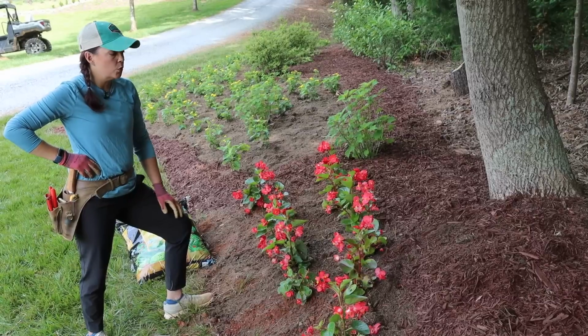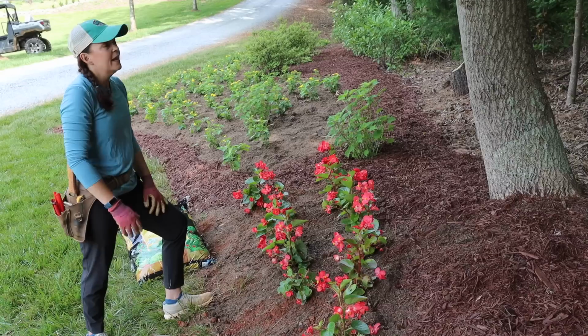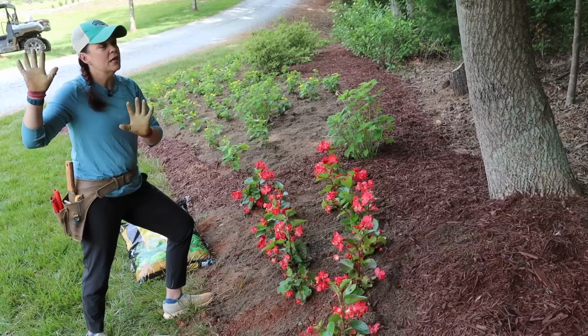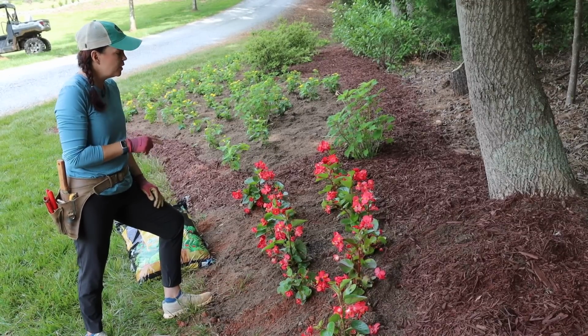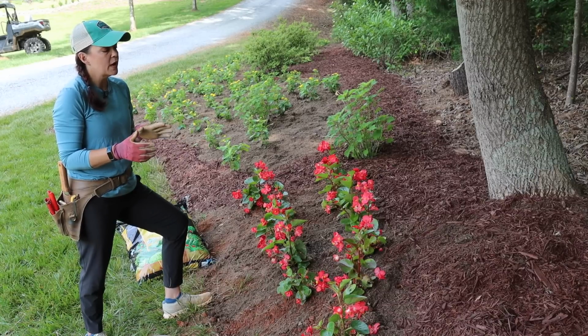All right, friends, so we've got 11 of the Surefire Red begonias here in this little nook of a corner, and already it looks fantastic. I was walking back from the garage over here, and you can see this red from already a good distance away. So super excited about this. Now, I roughly planted these about 1 foot apart from one another. That is the minimum spacing for your Surefire Reds.